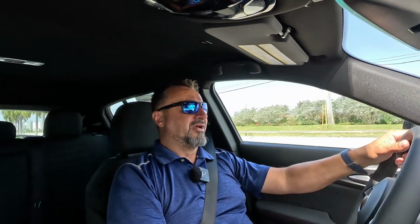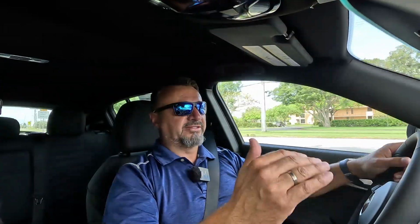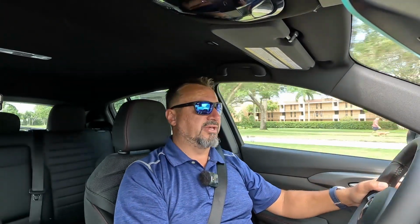268 horsepower on a vehicle this size. You can definitely feel it. And the way that they tuned it, the way that it sits, it definitely is a lot sportier than the competition. There's no question about it.